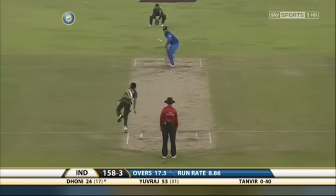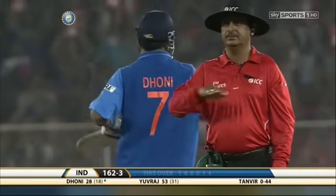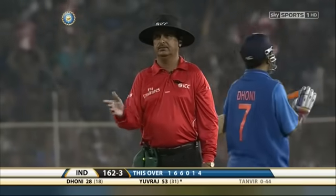It's Dhoni on strike. And that's smashed through the offside. A boundary to end the over. A huge one this for the Indians, 18 off it. 162 for three.